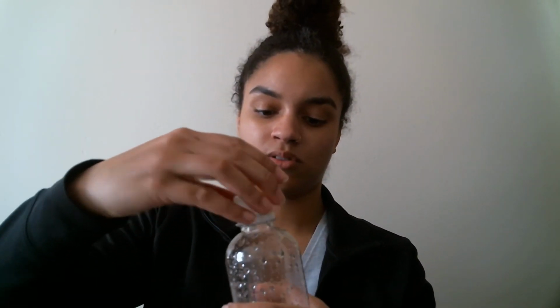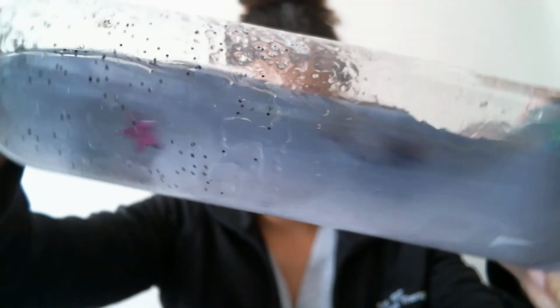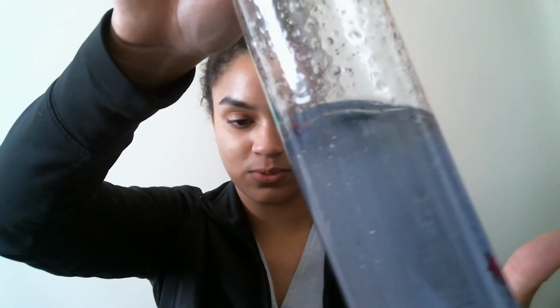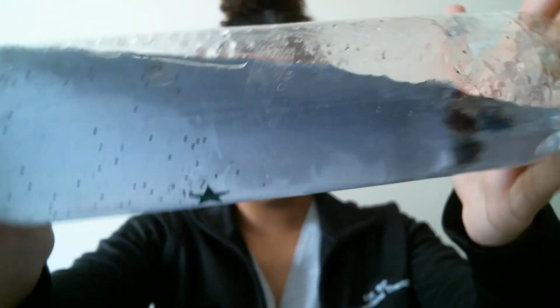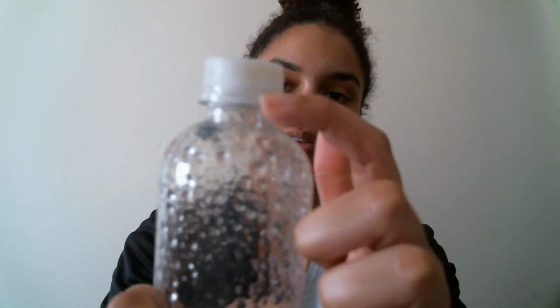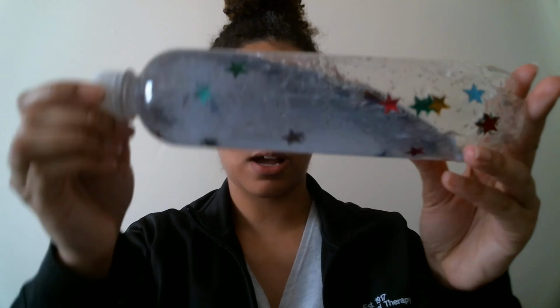So it's just going to look like that. There's the glitter on top. It's pretty soothing. I wish you could really see the purple color, but you can't that well. But at the end, what I would do is put some glue around the top of it so that your kiddo can't open it up, because that's not going to be good when you have water all over your floor or your bed or wherever it's going to be.